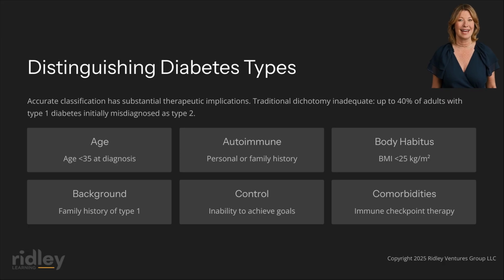laboratory testing. The AABBCC framework provides a structured mnemonic for features favoring type 1 diabetes: age less than 35 years at diagnosis, personal or family history of autoimmune conditions, body habitus with BMI below 25 kilograms per meter squared, background family history of type 1 diabetes, inability to achieve glycemic control on non-insulin therapies, and comorbidities such as immune checkpoint inhibitor therapy. While no single clinical feature definitively establishes diabetes type, the constellation of findings guides the decision to pursue confirmatory laboratory testing.